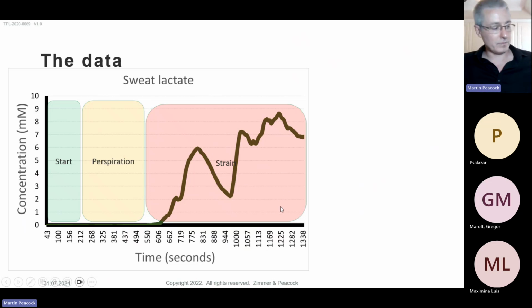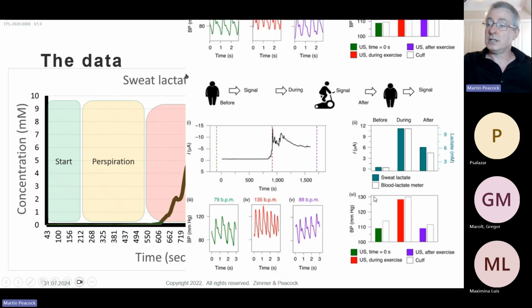And I found this dip really interesting. It's the nice thing about talking about your science to other people, that they give you an insight into your data. When I first mentioned this, somebody said, oh, it may be just an artifact of the microfluidics. You know, there's some sort of delay in the arrival of the lactate. And I thought, oh, yeah, fair comment, actually.